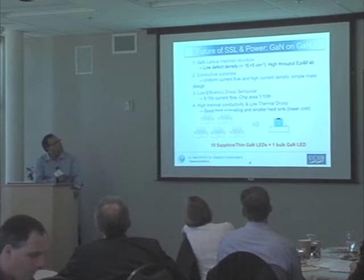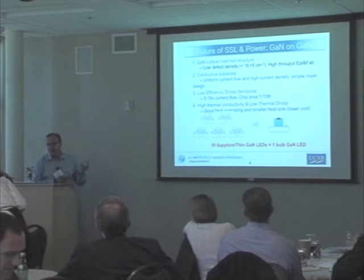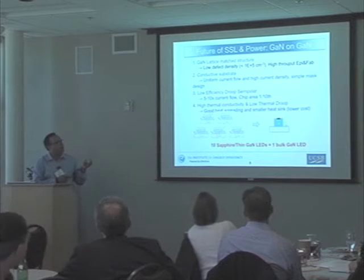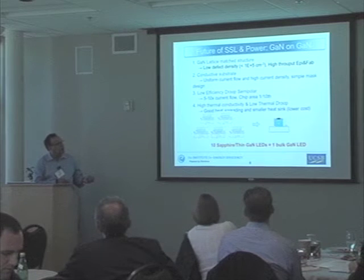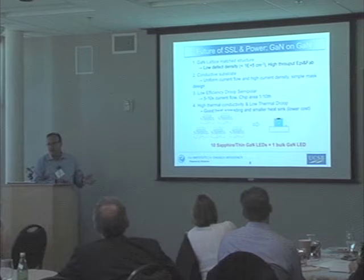So where do I think the future of this is going? As we push the efficiency and improve the material science, that is the defect density, we're able to get new materials on true gallium nitride crystals. Gallium nitride is the base material used in all these white lighting products. We're able to replace the sapphire or silicon substrate, which it was initially used on, and put it on a more pure substrate, and we're able to replace 10 LEDs with one LED.